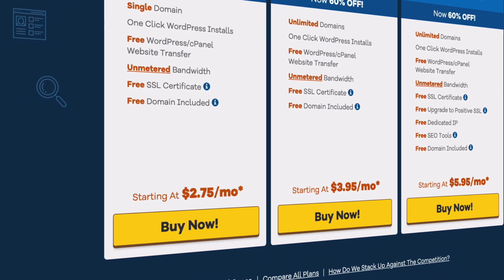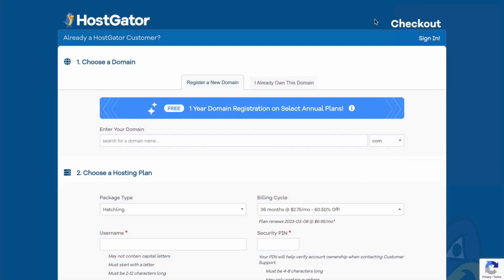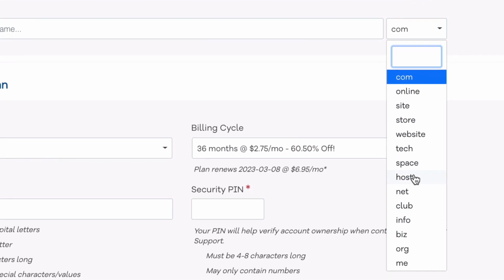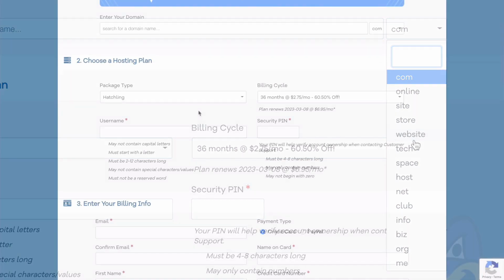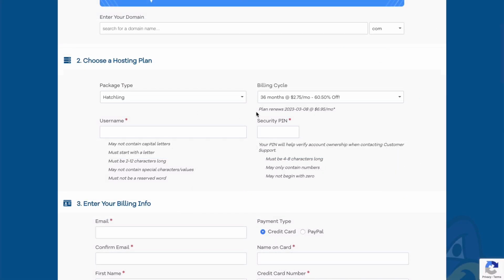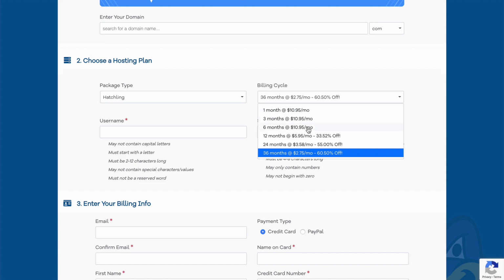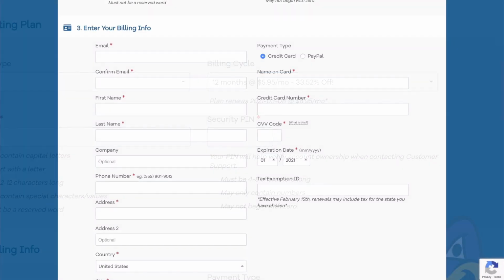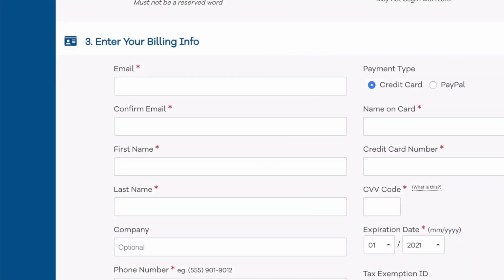Now, you want to register a new domain name. Now, hopefully, you've really thought about this and picked a good domain name. If the name you want is not available, keep drilling down and use different URL extensions, such as .com, .net, .org, etc., or even playing around with the actual name. Then go ahead and enter a username and security PIN and choose the billing cycle you'd like. Now I'm going to go with the whole year as it's slightly cheaper this way. Next, enter in billing information here and make sure you use an email address you can access as HostGator will email you with your login details afterward.